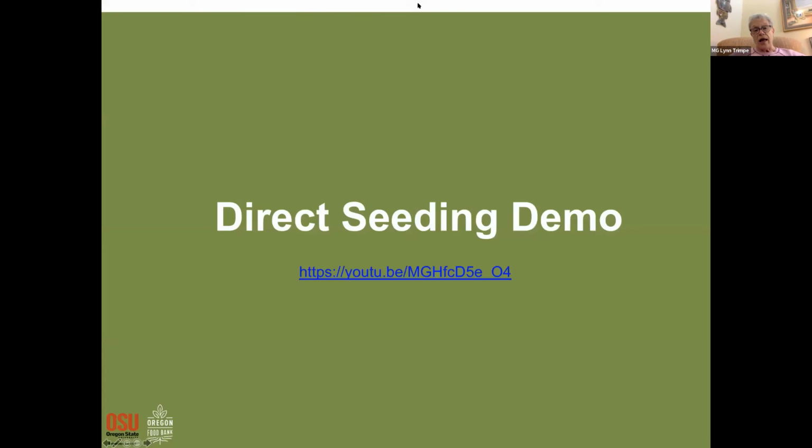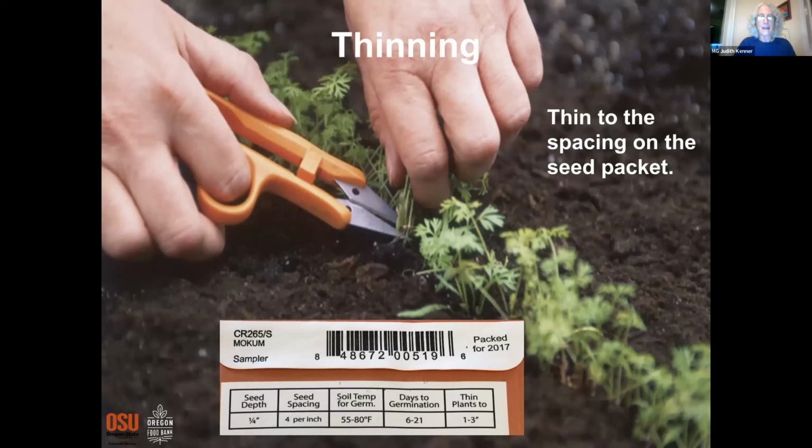Okay, now we'll look at a little demo of planting. Okay. There's just one more slide related to the seeding, and that is that when those little baby plants come up, including those beets that I just planted, especially beets and chard, you're going to need to thin. And you absolutely need to thin. You need to be kind of ruthless.